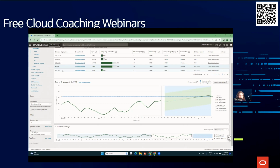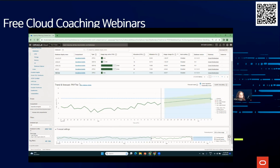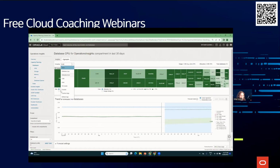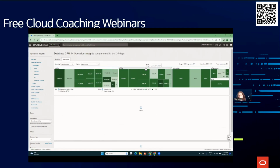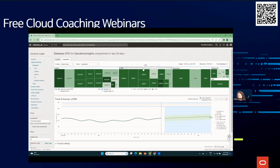Okay, so this is the trend forecast concept. You can also aggregate by tag. For example, you can aggregate by a department, and this helps you with something like a chargeback, or maybe you simply want to rank the departments that are consuming the database, where you want to allocate the resource. And of course, on the VM, cluster, host, etc. So you have all the other statistics here.